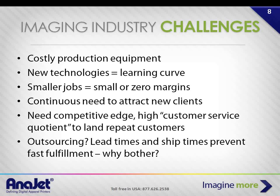So how do you do this? Do you develop it all in-house? Are you outsourcing? But if you outsource, then you have to contend with lead times. You have to contend with delays, and you have to always work with third parties who may or may not be fulfilling you. That creates a bit of a hassle.